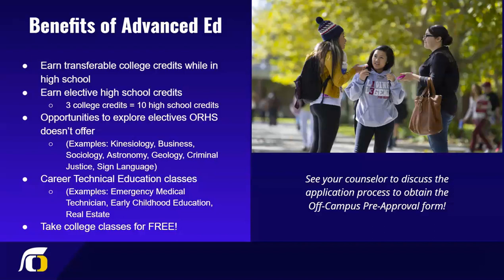Why is that so cool? Well, if you're planning to continue your education after high school and you're planning to enroll in a college somewhere, then if you took an advanced education class in high school, then you're potentially saving yourself time and money when you get to college, okay? There are some opportunities to actually also earn elective high school credits, depending on the course. And again, you would work with your counselor to determine which courses provide that unique opportunity.